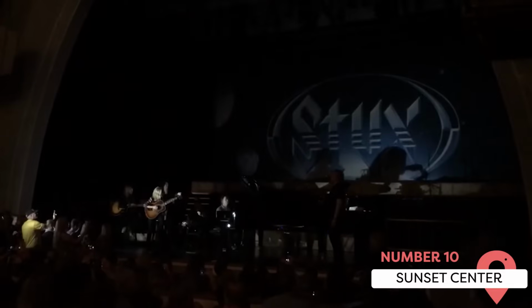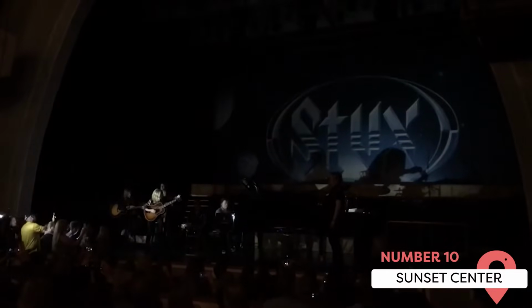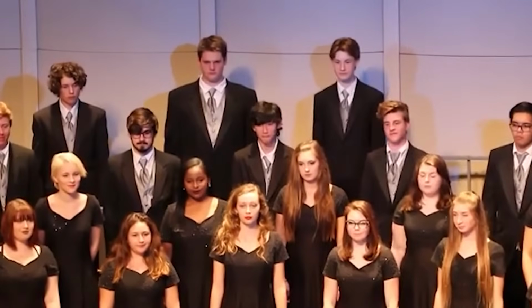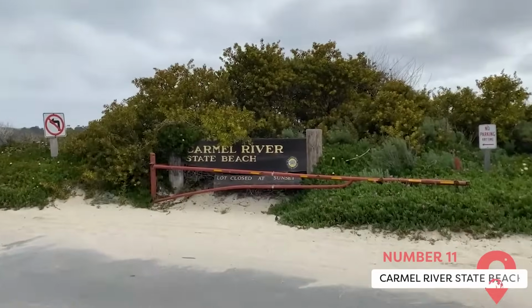Sunset Center. If you want to treat yourself at night, why not see a show at Sunset Center? From quartets and piano concerts to stunt dog shows and dance performances, this beautiful performance space has something to tempt those of all ages. We also recommend the Golden Bough Playhouse if you really want to immerse yourself in Carmel culture.